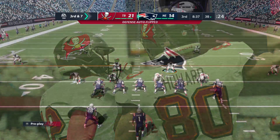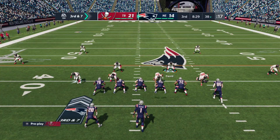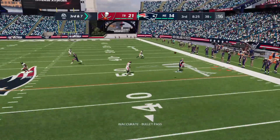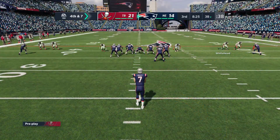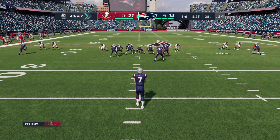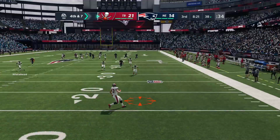Edelman, and I know the conversation is very big on how much will he miss Tom Brady. But Edelman's one of the top slot receivers in the league and an uber competitor. He's going to miss his friend, but he wants to show the rest of the league that his skills transfer no matter who's throwing him the football. It appears they're going to come up empty on this first drive of the second half, still down by that slim margin.